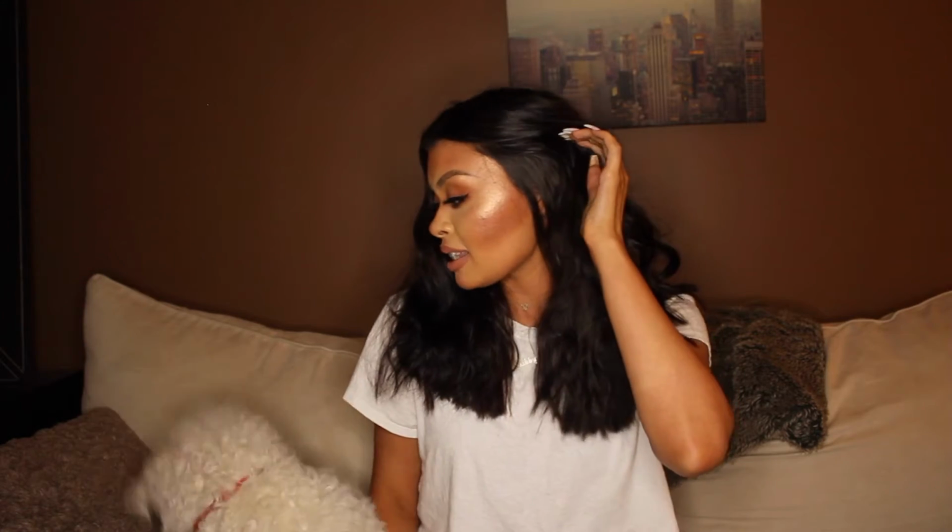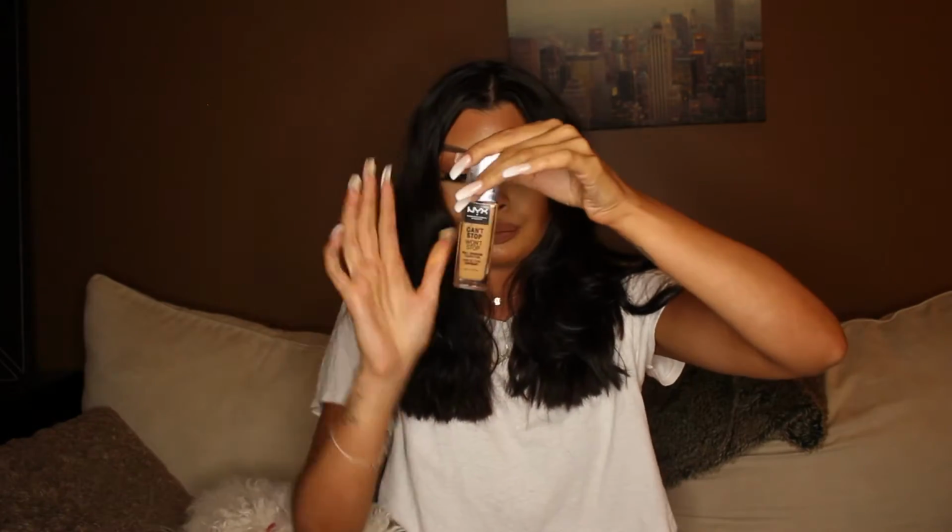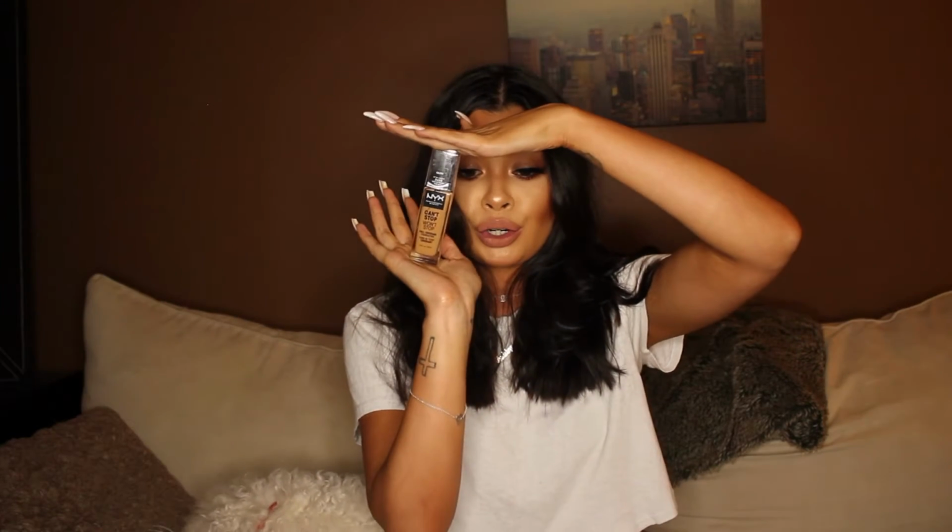Okay, so my second favorite drugstore foundation is also a liquid foundation. It's the newer NYX Can't Stop Won't Stop foundation. This guy right here. This foundation is amazing. I think that it does everything it claims. It is really long wearing and it feels very lightweight on the skin, which is why I like it a lot, because even when you're applying it, and I use this with a brush, you don't really need a lot. The undertone is great. I won't say that this foundation is completely matte. I think it's definitely more in between.